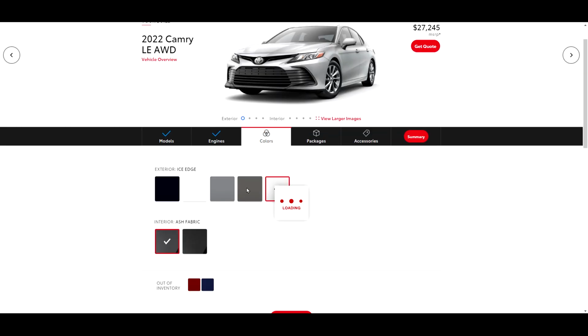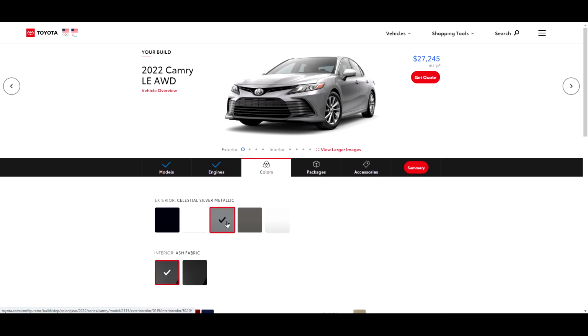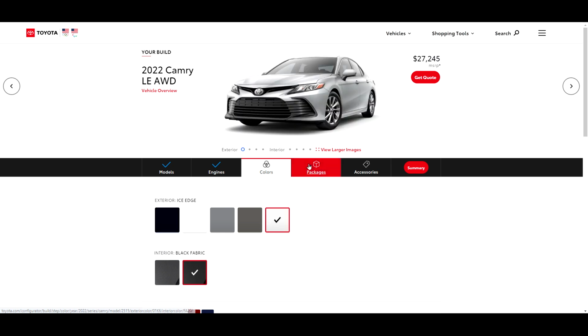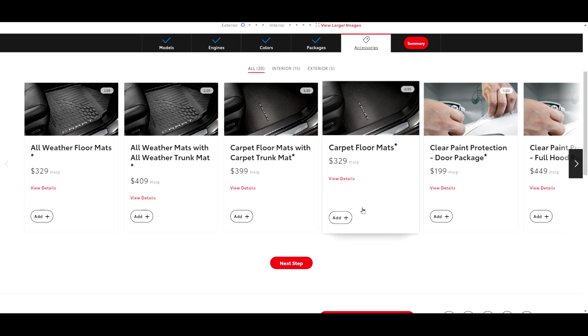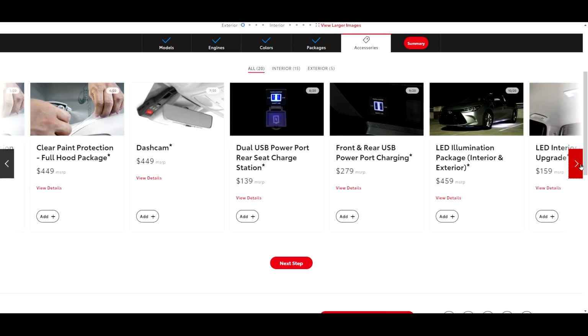So we have our color options. We have the Predawn Gray Metallic, which looks pretty good. We have the Celestial Silver, we have white, and of course we have the Midnight Black, and we have two different interior color options, black fabric and ash fabric. Probably go with the black myself, but it looks pretty good, so we'll leave it as it is. No packages to speak of. We have the all-weather floor mat option that we can upgrade to.